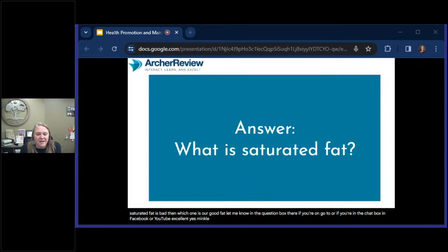So how I remember this is when I'm looking at labs and I'm thinking about good fat versus bad fat, one thing that I think about is if I have good fat, I'm happy. So we have an HDL, happy fat. Okay, so you're right. Our HDL is going to be our good fat. Great job.